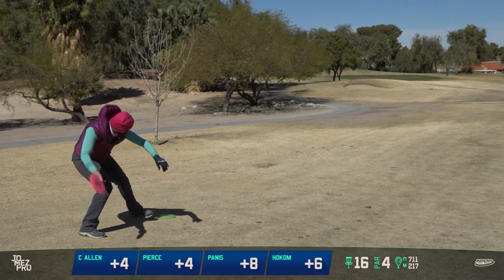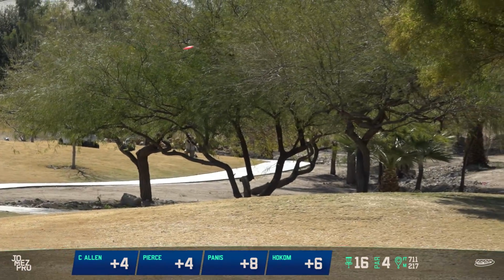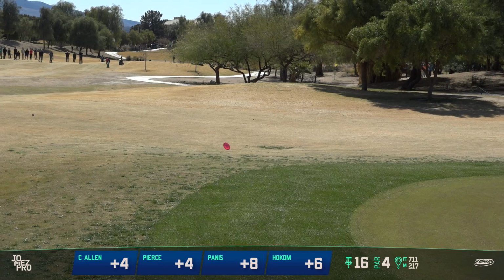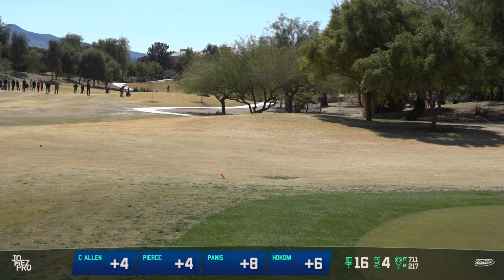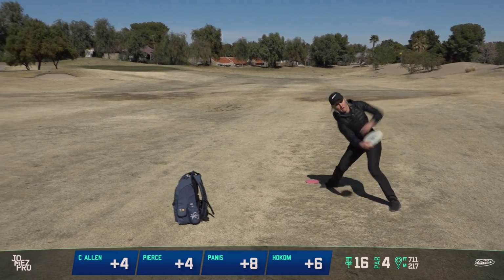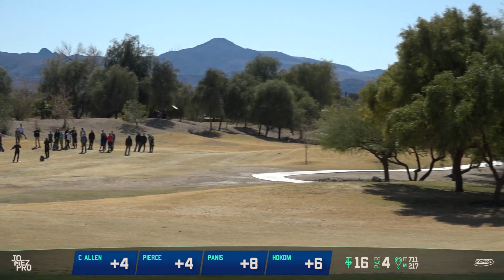Oh, cool. So there's that bunker right in front of the basket. It's not going to come into play really for most of the women. Such a good second shot there. Just the control there. There's a lot of OB here on that second shot, so great control. Looks like Kat's going for it. We're gonna see Kat go for this. It's in her wheelhouse. For sure.